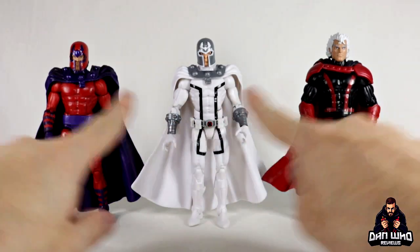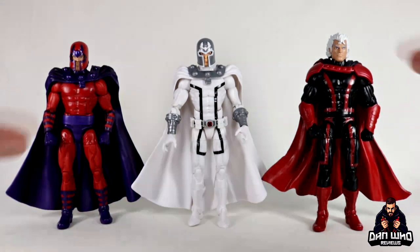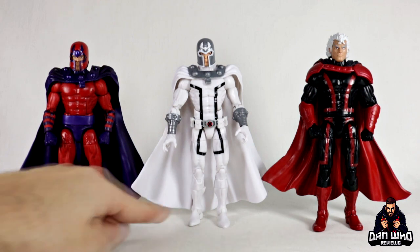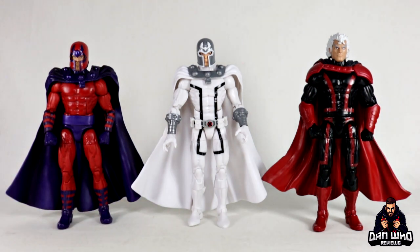I think they all share the same upper torso, and maybe the legs. No, his boots are different, his boots are painted. These, well, no, they're sculpted. Yeah, there's different bits all over the place with these guys, but yeah, they're very back heavy, hard to balance.